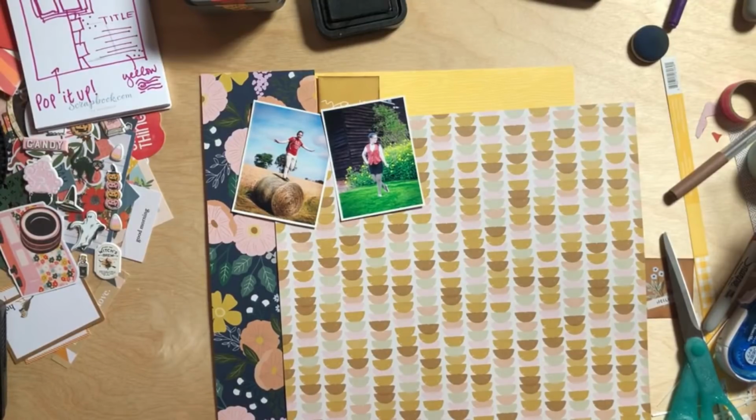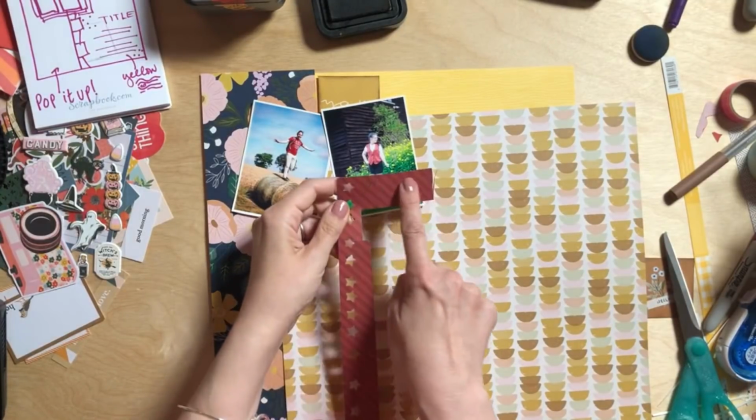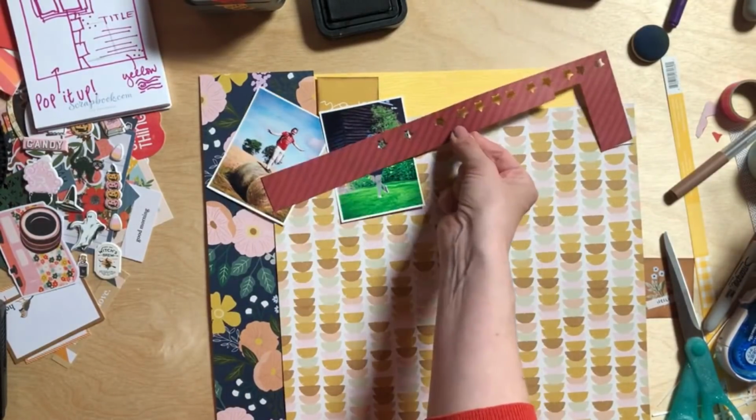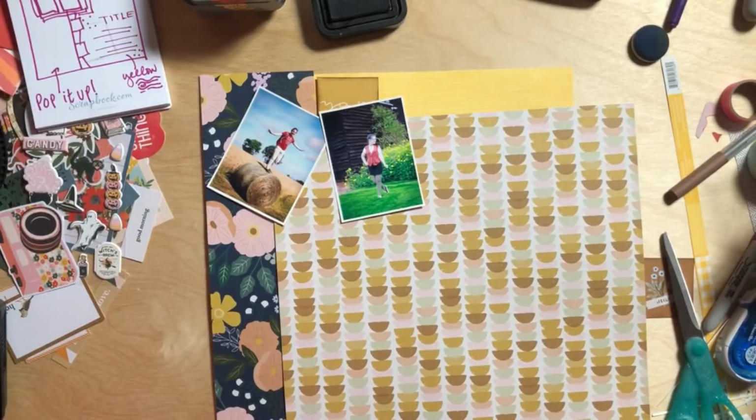All right, looking for some red. I just spotted this, but I don't think there's enough of it. Oh, I can see this top bit. Yeah, there's not enough of that to matte anything, but that's the color I want. Okay, hold on.